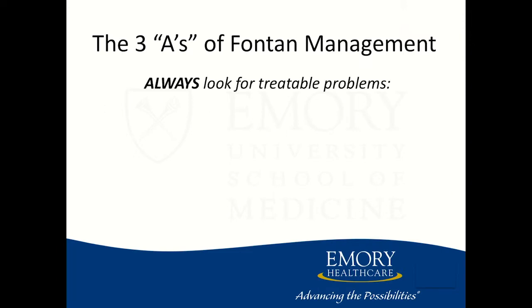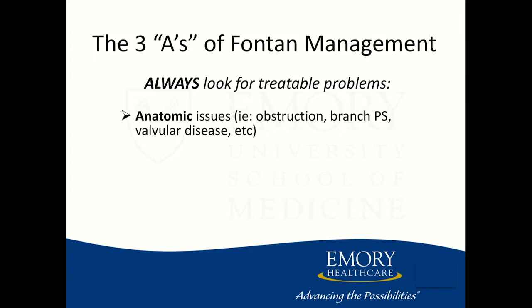So here's the simplified version of the Fontan management. Really only need to think about 3 things, although I'm cheating a little bit here. But always look for anatomic issues. This is the low-hanging fruit in Fontan management. If there is an obstruction in the circuit that's anatomic and you can fix it, you can improve the circulation, right?